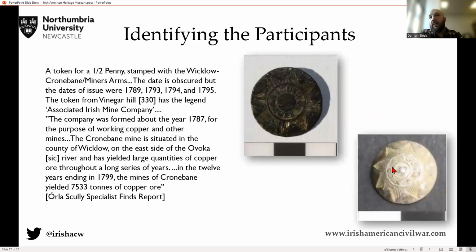We found buttons from the South Cork militia, which incredibly allows us to identify the specific unit that is attacking in this area, because the South Cork militia were not at the Battle of Vinegar Hill, but their light companies were. These, if you like, higher trained light infantry companies that were attached to every regiment had been taken off of their individual regiments and put into, if you like, a light regiment. So we know that the South Cork militia were in this field.